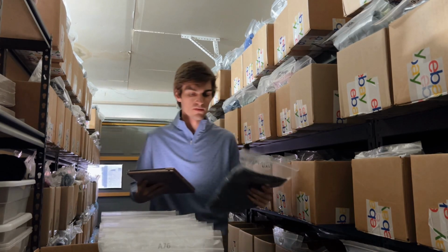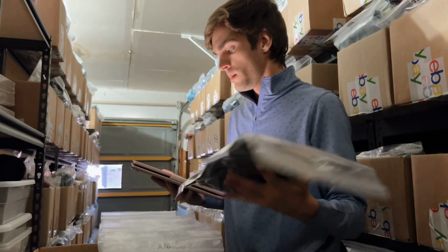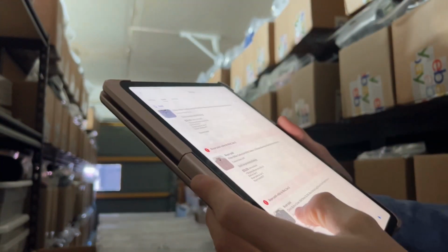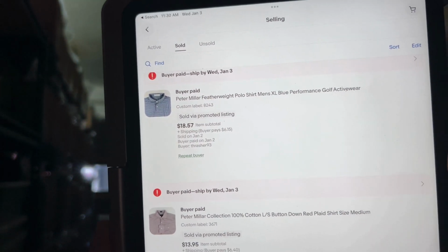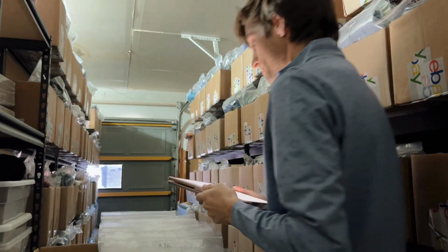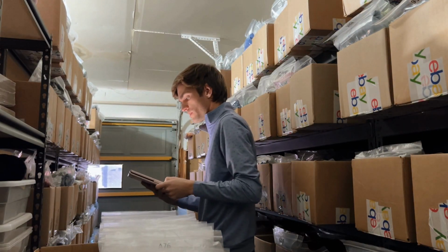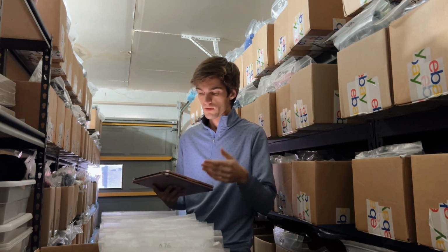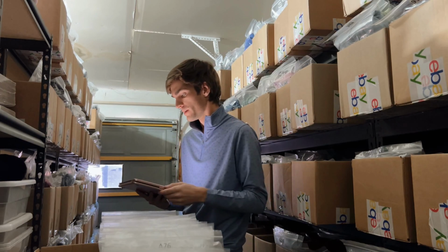This is the Peter Millar featherweight polo. This took 2 months to sell. Just normal Peter Millar stuff. I mean, people say it's not good, but we still sell it really well, even though it has fallen off a little bit. $18.57 plus ship. Again, only took 2 months to sell. Repeat buyer, so someone who's bought from us before or bought multiple things in this order that isn't already combined.